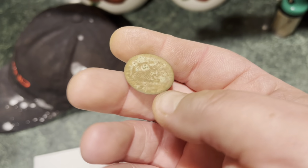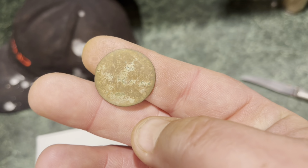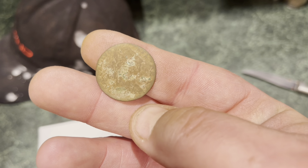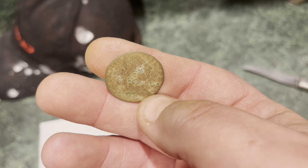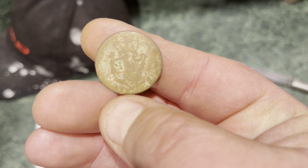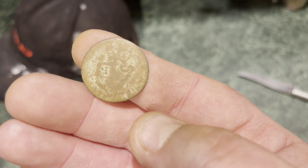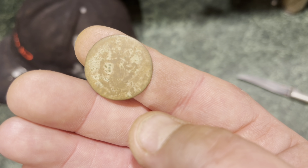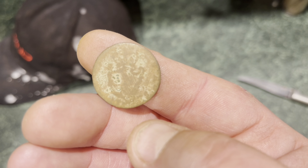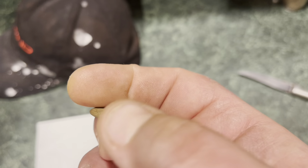Right, I got it cleaned up. It is a Hibernia. And he is facing right. That is King George III. And this is an Irish Halfpenny. 1776 at the bottom. Looks a little better after some nose grease.